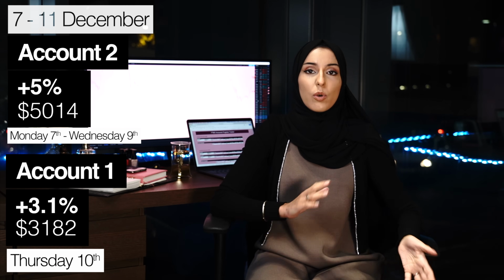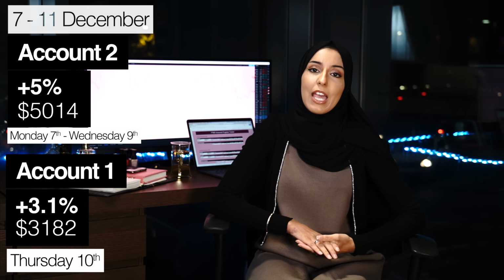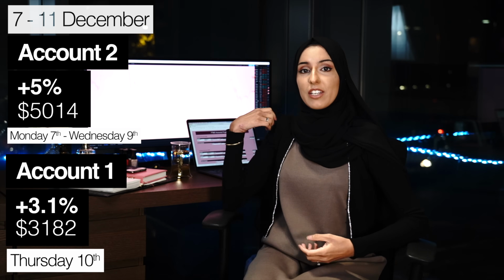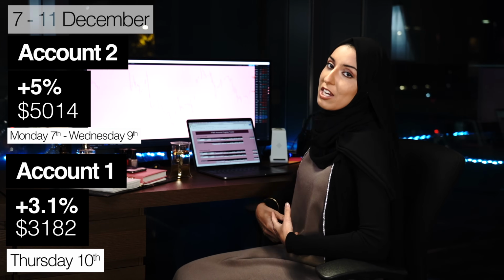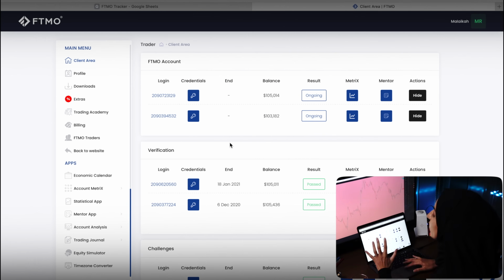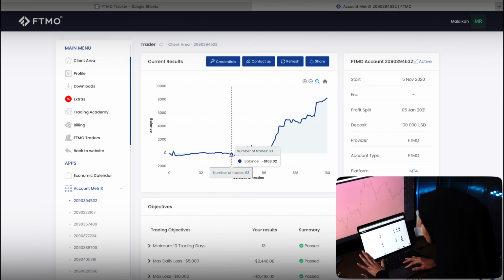So I'll be giving you guys a quick breakdown of how I achieved 8% growth overall in December and in 1 week. So now I'm just going to get straight into it and show you guys my trading log. So guys, just to show you my FTMO account, just to give you guys a breakdown of what was happening. Firstly, I'm going to take you to my first FTMO account.